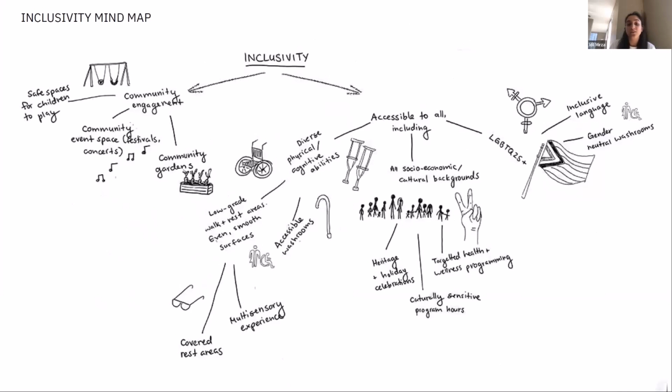Another important issue to address was the inclusivity of the park. We started by mapping out what we believe inclusivity means to us, and we quickly realized that what's important is having spaces which foster a sense of belonging, comfort, and safety for all. We aim to foster inclusivity by removing as many barriers as possible and creating a place that is yours, a place that feels like home.